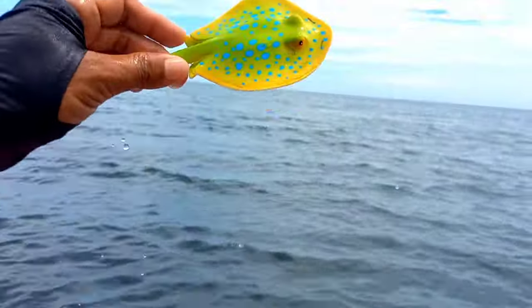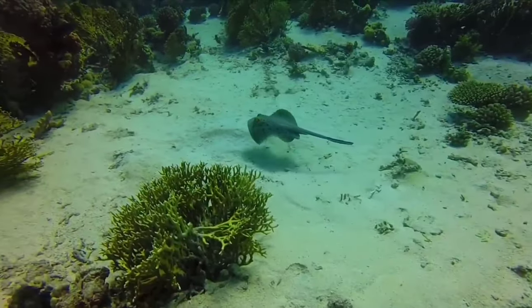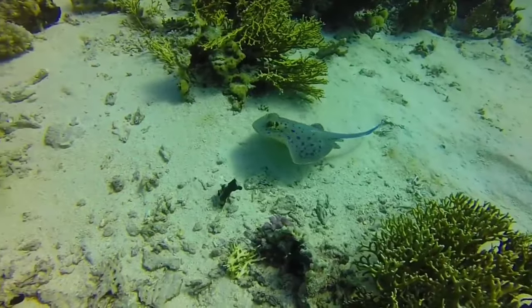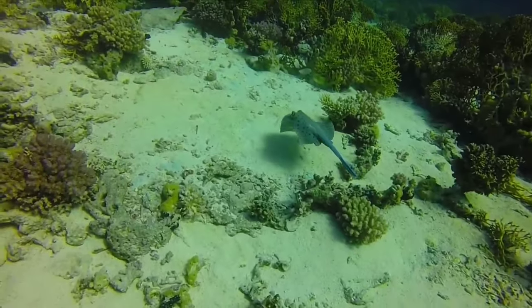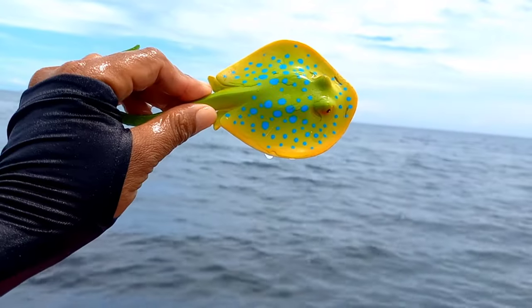This is a blue-spotted ray. Some species of blue-spotted rays have spiny protrusions on their dorsal surfaces, which can help protect them from predators by providing physical defense. Some ray species, including some blue-spotted rays, can generate electricity to defend themselves from predators or even to catch prey. Blue-spotted rays can swim swiftly to evade approaching predators.